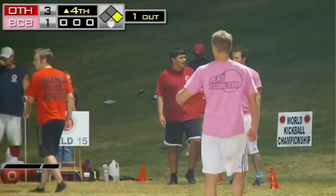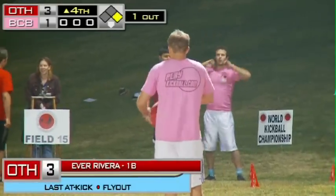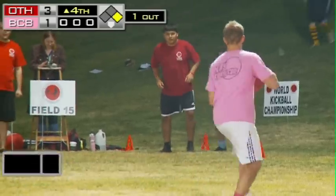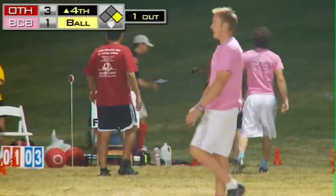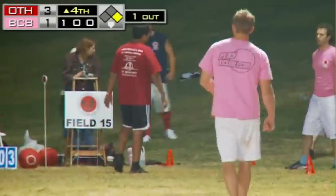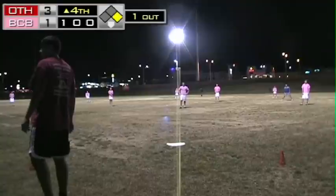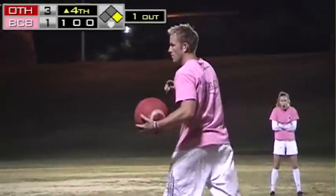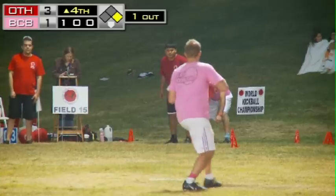Is it possibly an encroachment warning we're seeing? Ever Rivera, El Gato, coming back for his second at kick. Takes ball one from Lanahan. If you can get a lineup where everyone on your roster can bunt themselves on board when the situation is appropriate, and everyone can catch a fly ball, you can win a lot of kickball games. Good shape. You're in good shape.